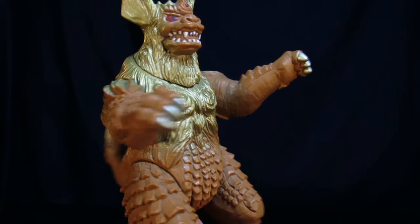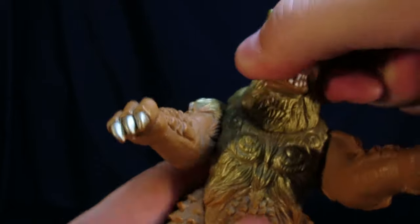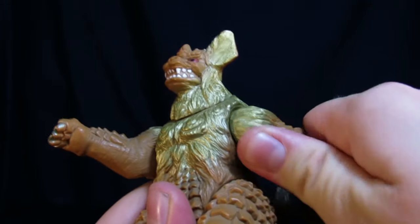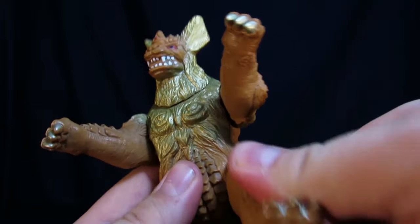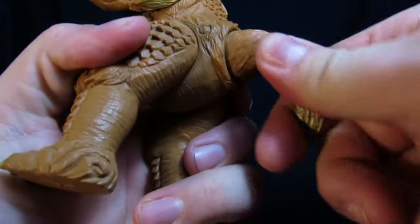Baby Godzilla attack. What? And for his articulation, his head can go a little bit left to the right. Nothing too crazy. Arms can go all the way around. His legs can go forward and back. And his tail has a rotation as well. So, my personal favorite in my collection.